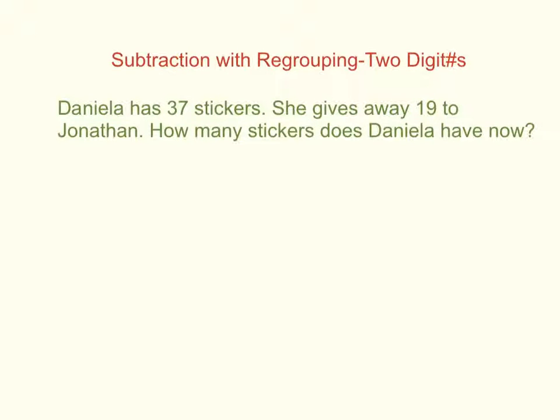Today our focus is subtraction with regrouping with two-digit numbers. First we read the problem and ask our students to visualize in order to see what's going on in this word problem, because a word problem tells a story of what is happening.